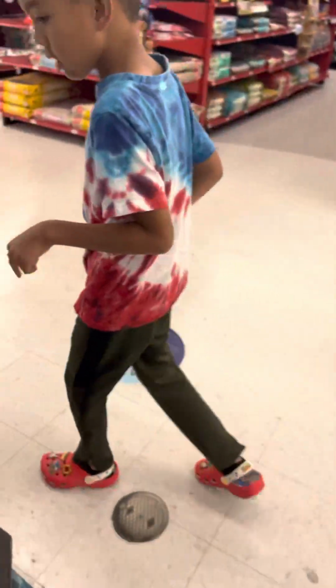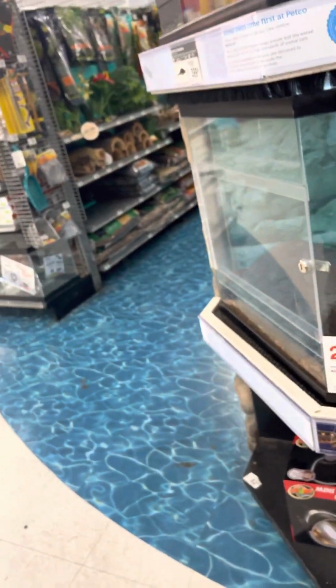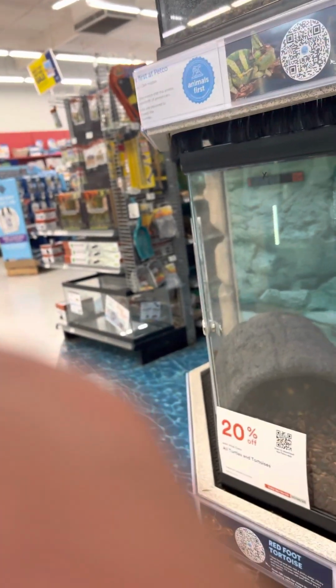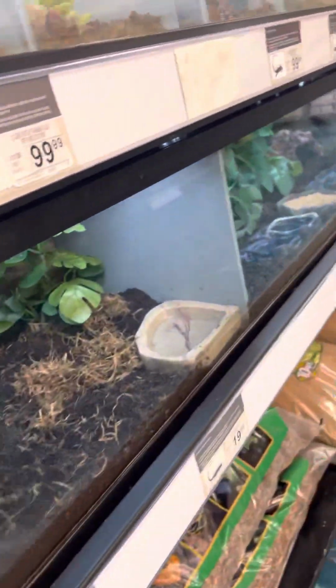So let's go to the other side. Then right here, there's redfoot tortoise. They are amphibians, and they look alike as turtle.